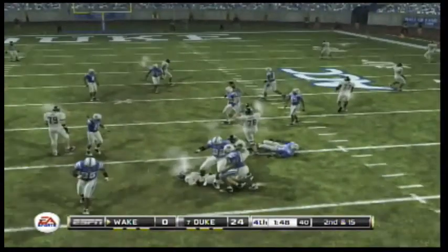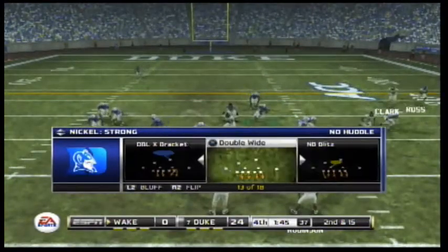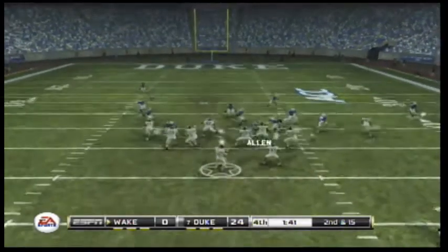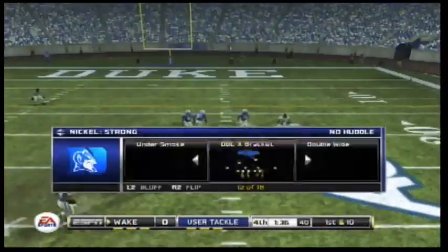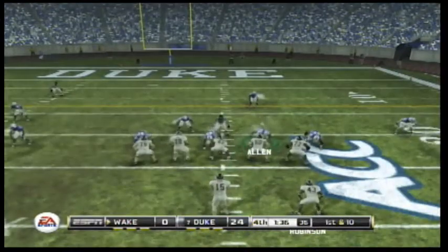Drops to throw. No protection. They got in there in a hurry. And they'll go with a no huddle. Carlson back to throw. They hook up over the middle. He's taken down at the 23. We'll see how the defense handles the no huddle.